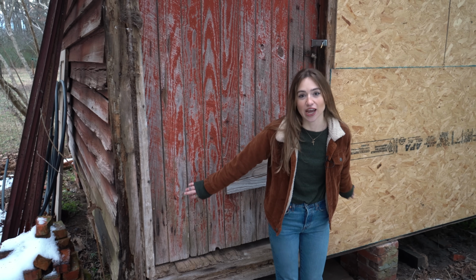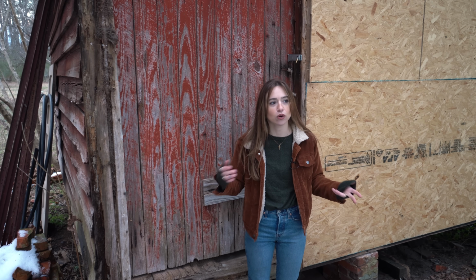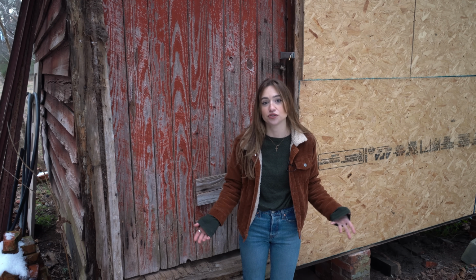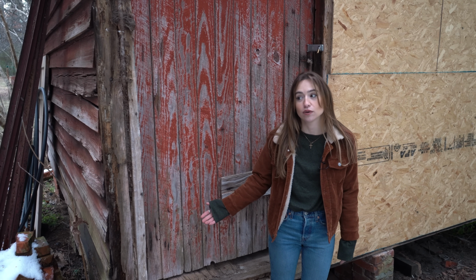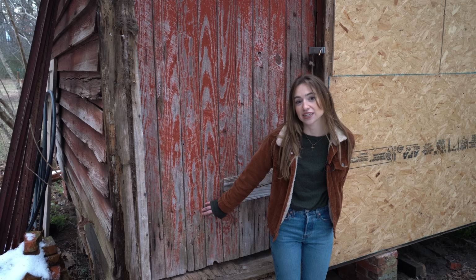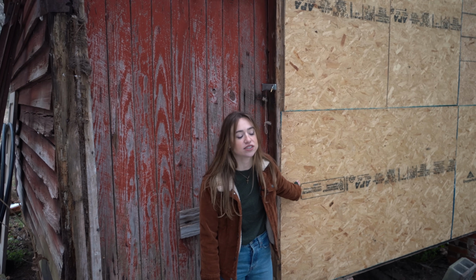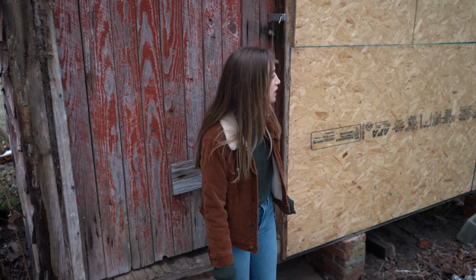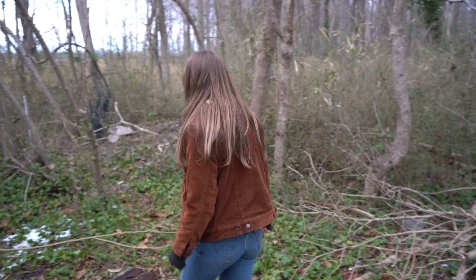So this is the shed that I am turning into a tiny home, or it might also be another kind of studio. I have shown this in other videos. In fact, I have a video of me turning this into the tiny house and starting on the renovation. So you're welcome to go look at that. So let's move to the backyard. There's so much stuff to trip over back here.